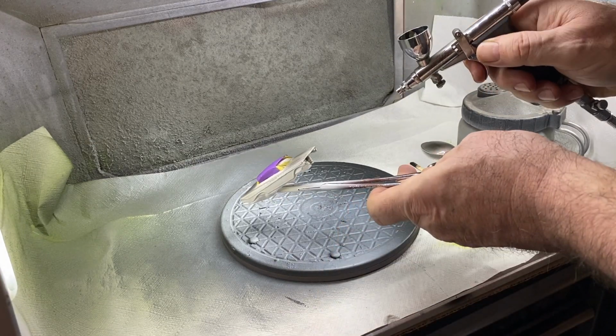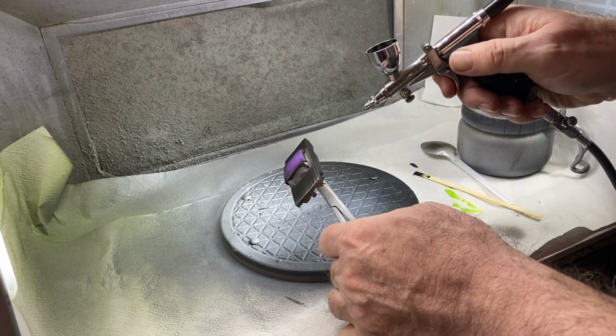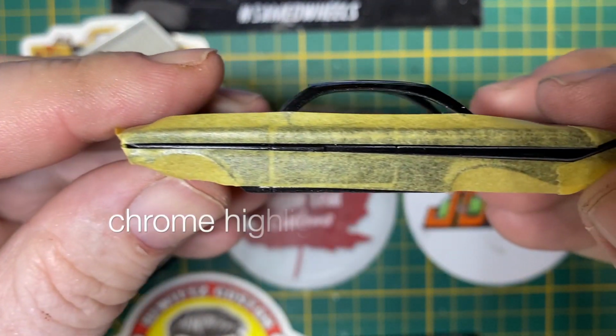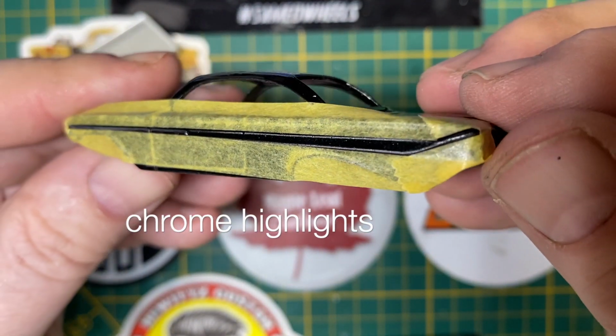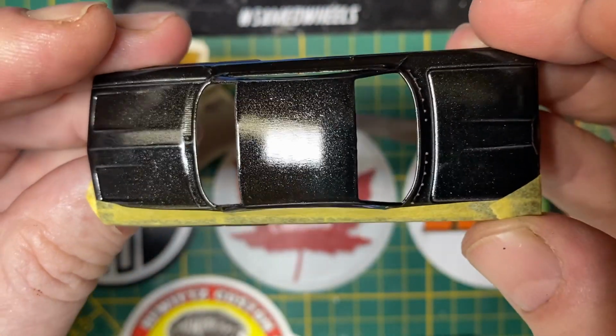intending to leave that white, but it looked too much like a cop car, so I put it back in the paint booth for another shot of metallic flake all over. It looks great. And now I've taped off the sides for these very distinctive chrome strips.